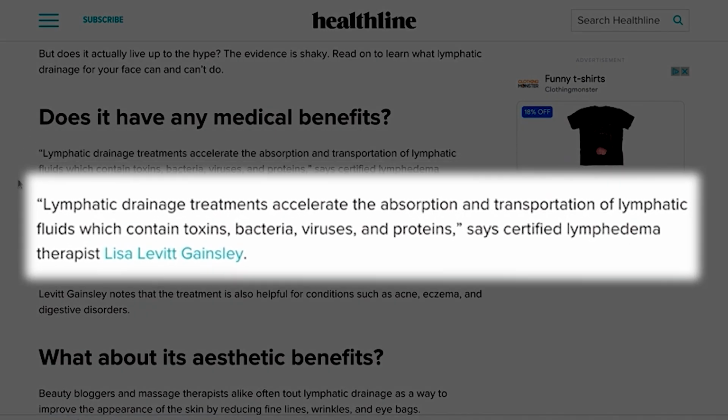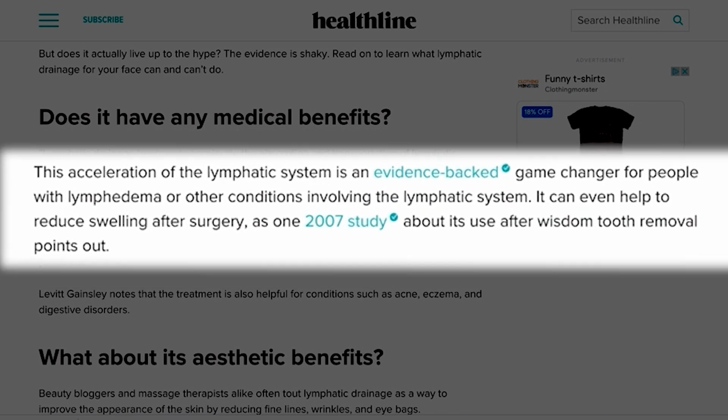Lymphatic drainage treatments accelerate the absorption and transportation of lymphatic fluids, which contain toxins, bacteria, viruses, and protein. This is from a lymphedema therapist, so a specialist in that. The acceleration of the lymphatic system is an evidence-based game changer for people with lymphedema or other conditions involving the lymphatic system.